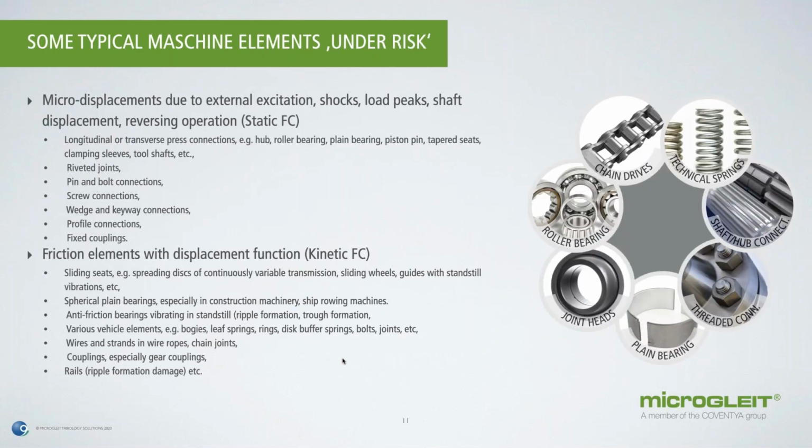Okay, so you might wonder, are there many parts which are impacted by fretting corrosion? The bad news is that fretting corrosion is not limited to only a few specific parts. As you can see in the list here, a high variety of parts is subject to fretting corrosion, or may be. So that's why fretting corrosion appears rather frequently.